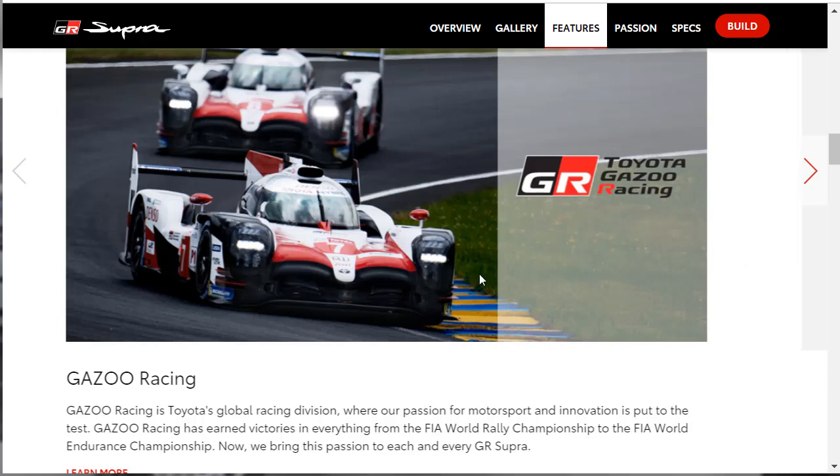What we're seeing here is an endurance car. They usually run races that are 4, 6, 12 hours long, like the 12 Hours of Sebring, 24 Hours of Le Mans, things like that. And now they're telling us they bring this passion to every GR Supra. And seeing that the CEO goes racing, I'm going to believe them on this one. I'm going to really believe Toyota on this one.